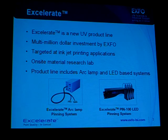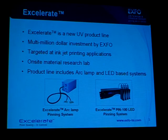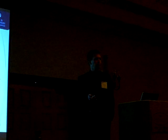Within EXFO, there is Excelerate. And Excelerate is a business line that was started about 5 years ago to develop specifically UV solutions for digital drop-on-demand applications. And of course, inkjet printing is one of those target applications that we're looking at. This represents a multi-million-dollar investment by EXFO, and it includes our investment in an on-site material research laboratory. And the intent of this laboratory is not to develop new materials. It's actually to study the interaction of our light sources with the existing material systems that our partners are utilizing, in order for us to customize the light source and design it so that we have the most efficient curing possible, and to optimize the configuration of the light source. Currently, our product line includes both traditional arc lamp type sources and LED sources.